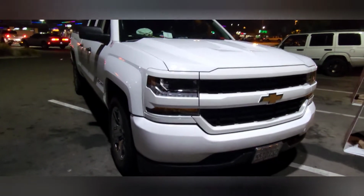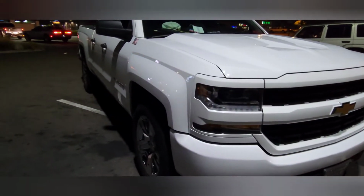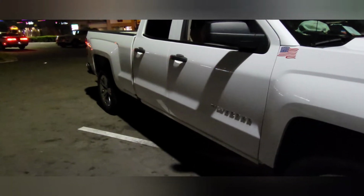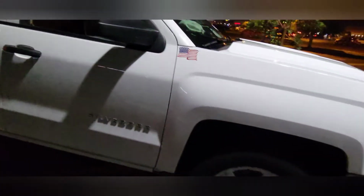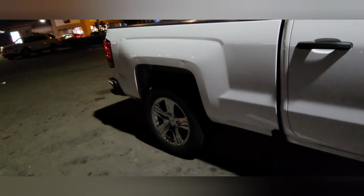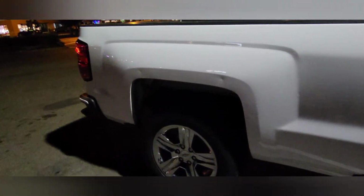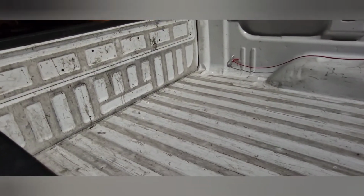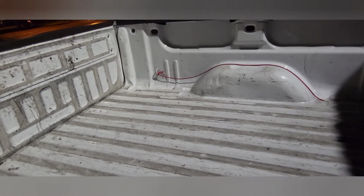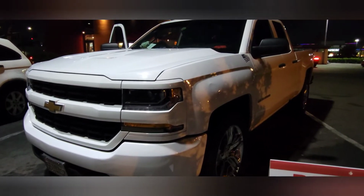So before we get any deeper, this is the 5.3 L82 engine, so it has the active fuel management, not the DFM, dynamic fuel management. This one only goes from 4 to 8, 8 to 4, and there's not much to the truck. I mean, everybody knows what a Silverado looks like. This is the custom edition, and here's my bed. It's torn to shreds. I've seen beds that are a lot worse, but it's seen better days. So let's get into what I've done with this truck.